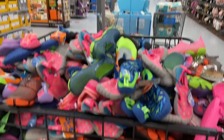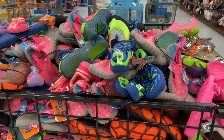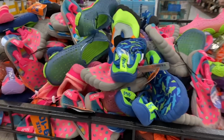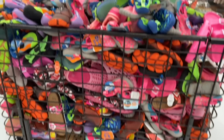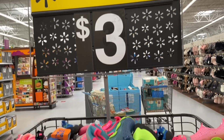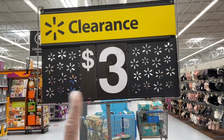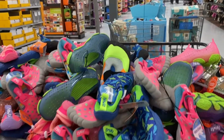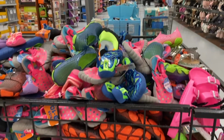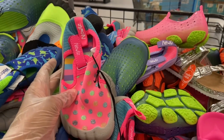All right, I decided to come around to see these summer shoes, or these pool shoes. What are these? Water shoes. I decided to come around because they have these piled up. Look at that, they're about to fall out. I saw the $3 sign and I decided to scan. We always tell you guys to scan, scan, scan. Don't ever believe Walmart prices. The sign says $3 for all of these shoes. I scanned about 5 of these shoes, and they're actually coming up only $2.